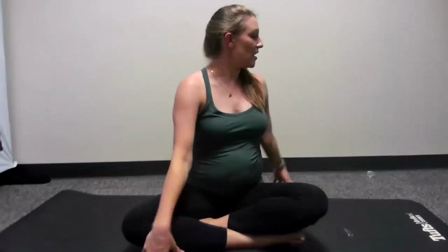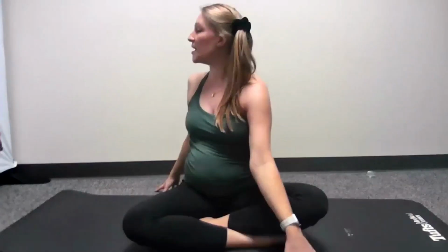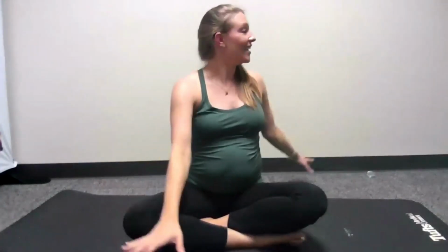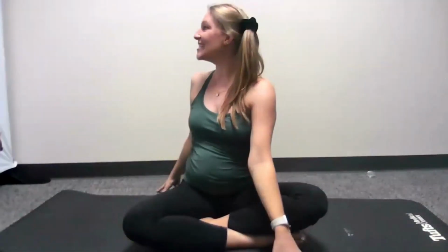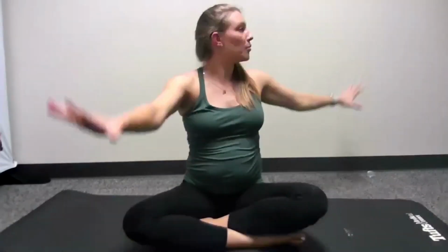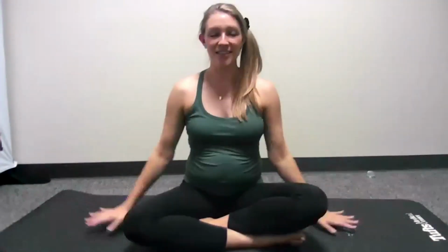How does this feel in comparison to what we did at the very beginning? Perhaps we feel a bit more mobility. Like our spine is ready for the movement. Last time in each direction. Inhale, arms overhead. And exhale, release.